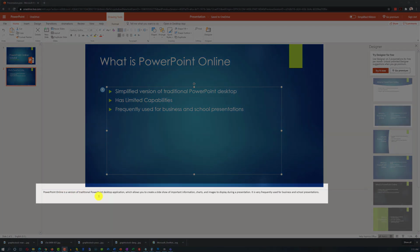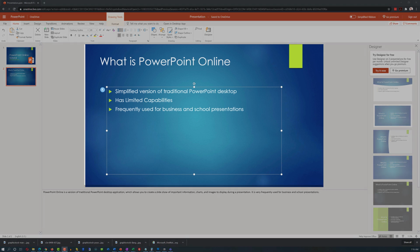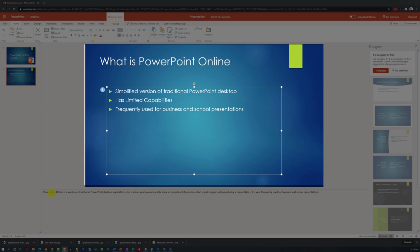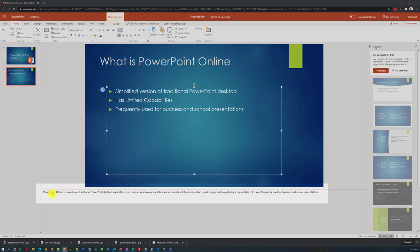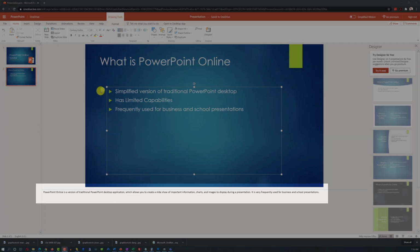And I'm going to say PowerPoint Online is the simplified version of PowerPoint desktop application, which allows you to create a slideshow of important information, charts and images to display during the presentation. It is very frequently used for business and school presentations. So this is another tip of how you can enhance and make your PowerPoint presentation professional. You do not put everything you're going to say right on the slide. You put short version of the information on the slide and have a text for yourself to read if you're not comfortable presenting and just talking in your own words.